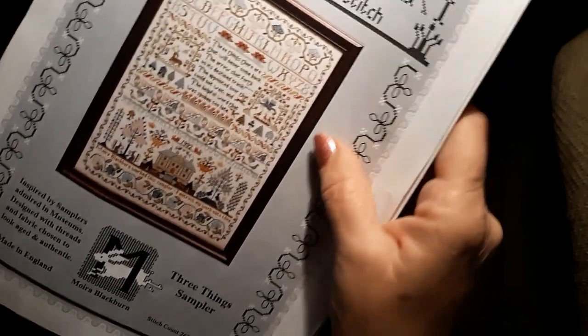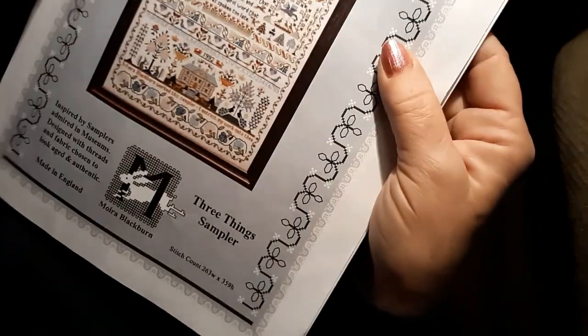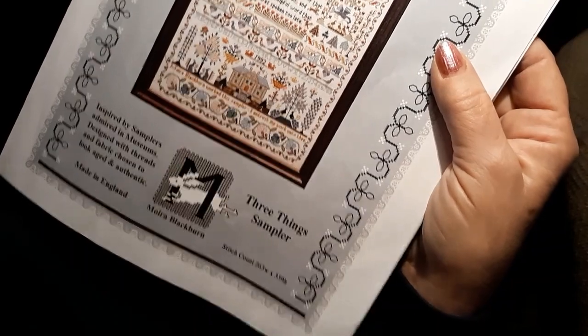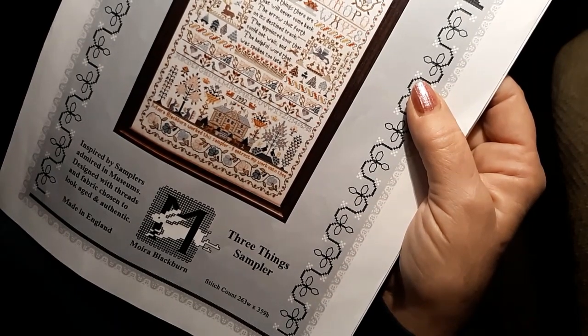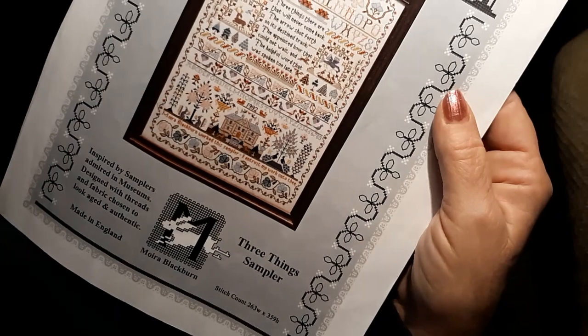Well, today I thought we would work on Three Things Sampler by, like I said, I think it's Moira Blackburn, and this said it was made in England and it's inspired by samplers admired in museums, designed with threads and fabric chosen to look aged and authentic.